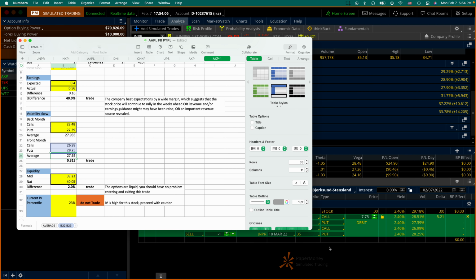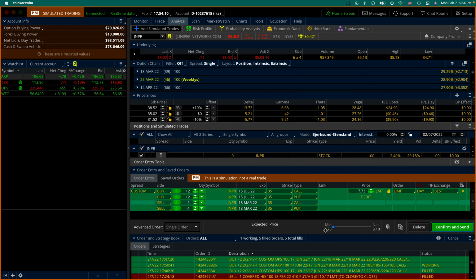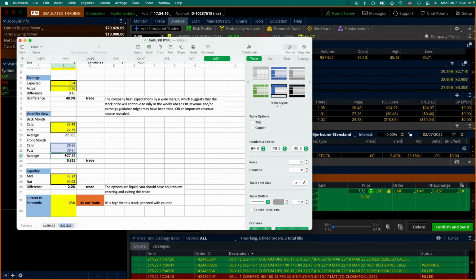If that works, then we could trade that. And mid 7.75 versus 8.10. That's not too bad. Liquidity is here. So the mid is 7.73 versus 8.1. And that's a little too high. So we have two strikes against us here.